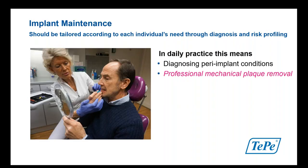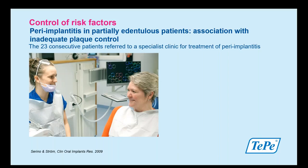Now moving on to risk factors. In the beginning of the presentation, I showed several risk factors for peri-implant diseases that are patient-related, and I mentioned risk factors that we, the dental profession, are in some way responsible for, and I would like to focus on some. One risk factor is accessibility. And this is a Swedish study looking at accessibility of restoration.